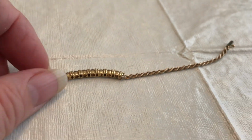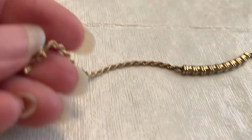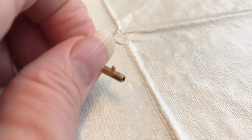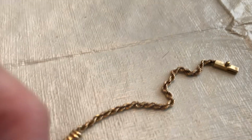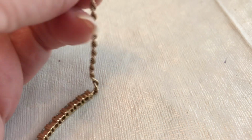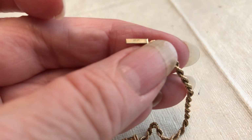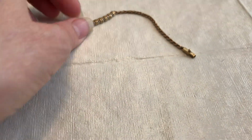But I saw this. Okay, and I didn't even notice that there were these stones here. I just saw this, you know, and I go, that's usually a good sign. And it was. Let's see if you can see that. Here we go, 14 karat. This was a 14 karat, and I think these are diamonds.